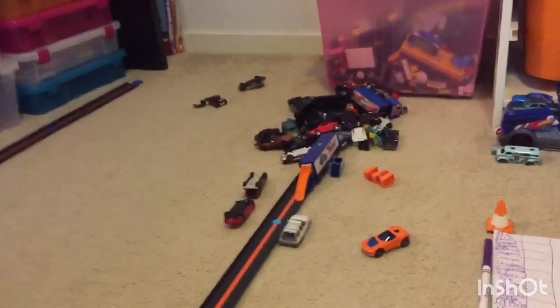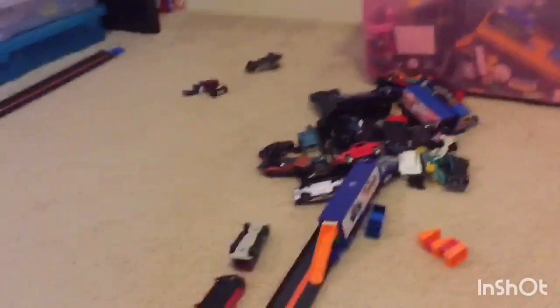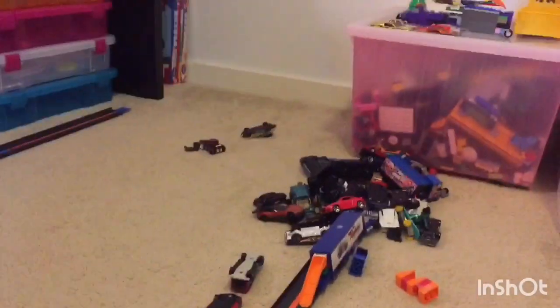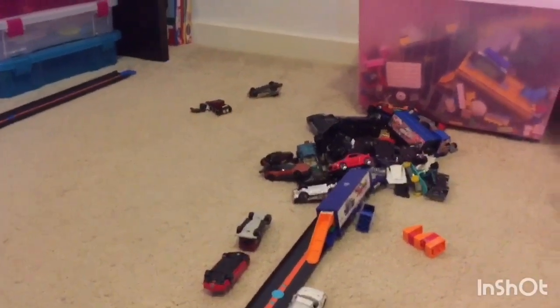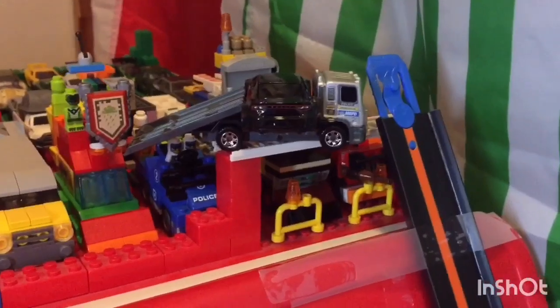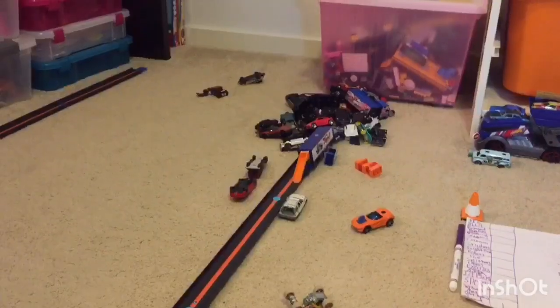Big hit by Tour de Fast, and he biffs off the ramp and then goes spinning around near the Bone Shaker, but could not stick the landing. He's out. Here comes the MBX Flatbed King. He has a ramp of his own. Will that make a difference?